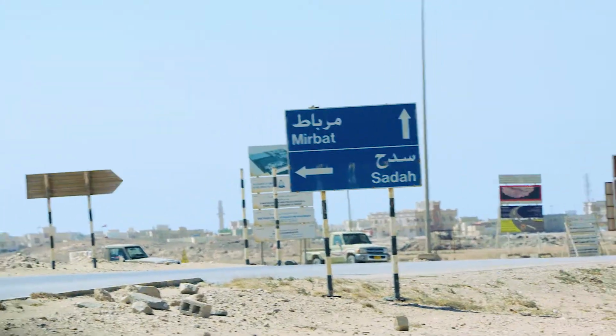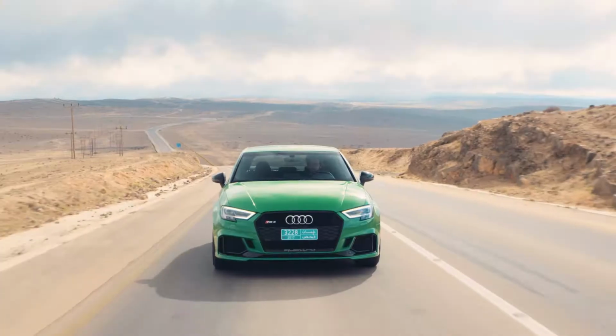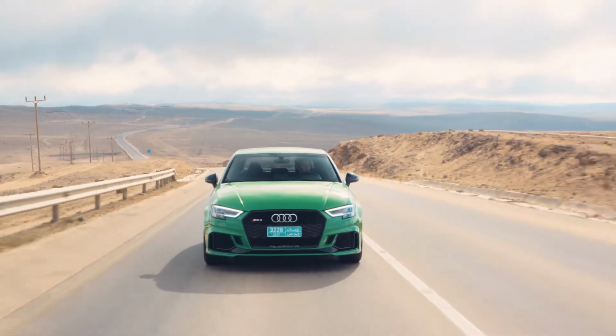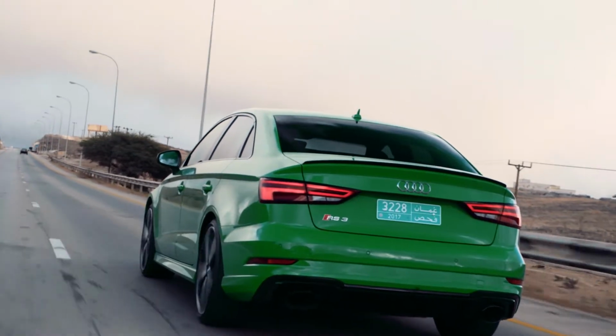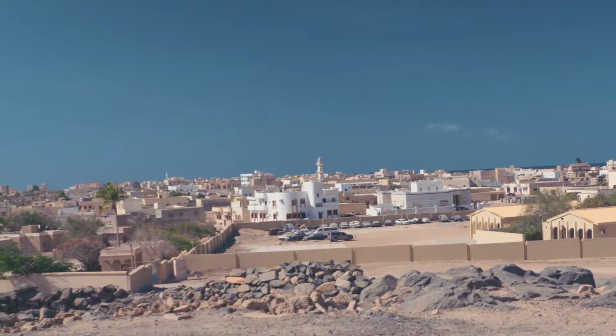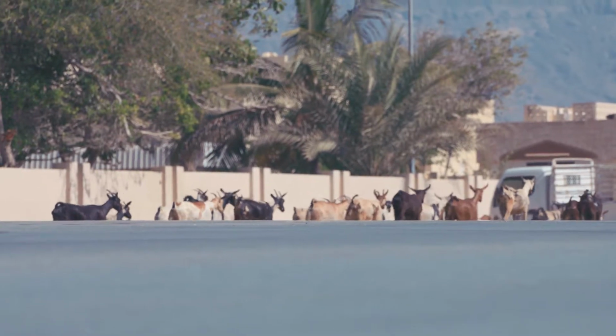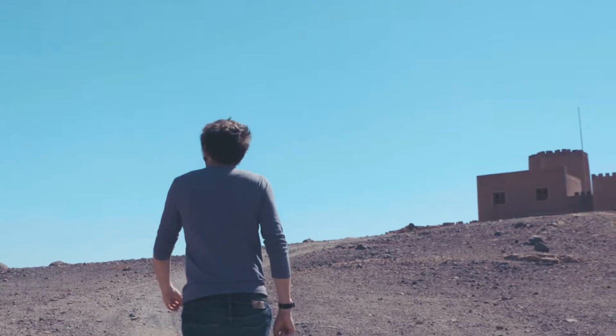Driving back down from the Dhofar Mountains, I'm certain that this RS3 is the best there has ever been. Its newfound adjustability means it now finally has a chassis that lives up to the engine and the promise of that RS badge. A chassis that's worthy of these roads. And why did I want to end this journey in Mirbat? Well, it might seem unlikely, but in the early 1970s, this was actually the scene of one of the greatest victories in British military history.